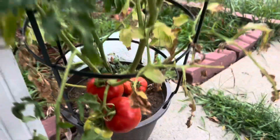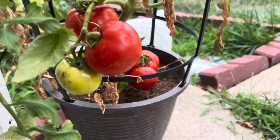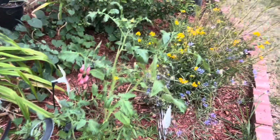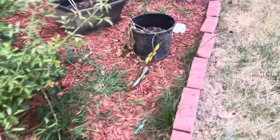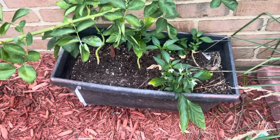It's about to storm. It's already been raining a little bit. We've been growing tomatoes. I got regular tomatoes and cherry tomatoes. Got some red ones growing. Got another plant right here, cherry tomatoes. We got Cheyenne peppers growing back there.